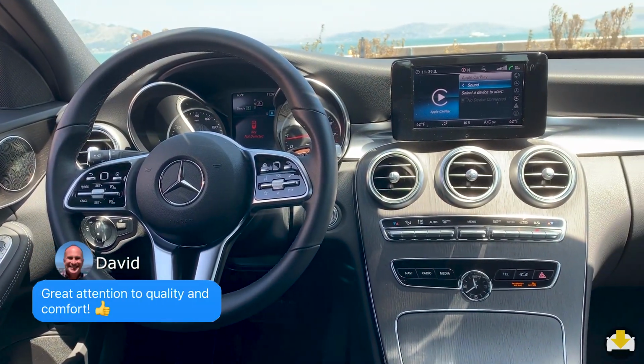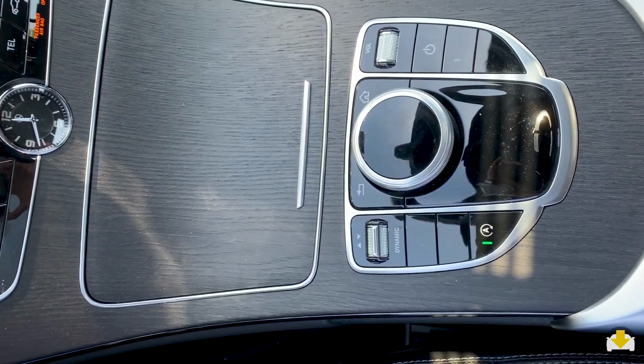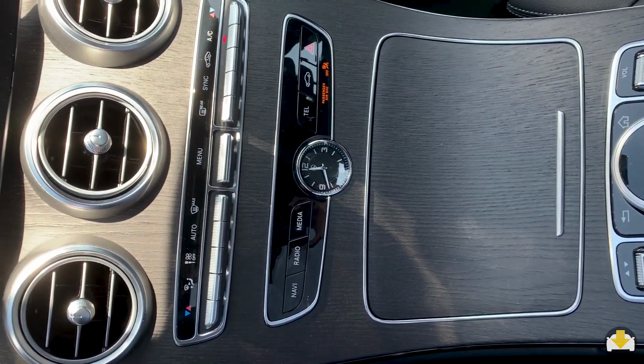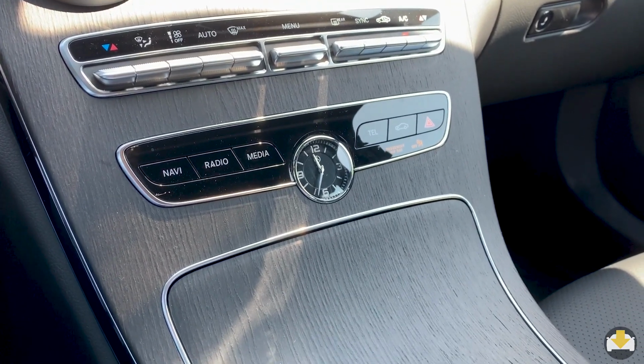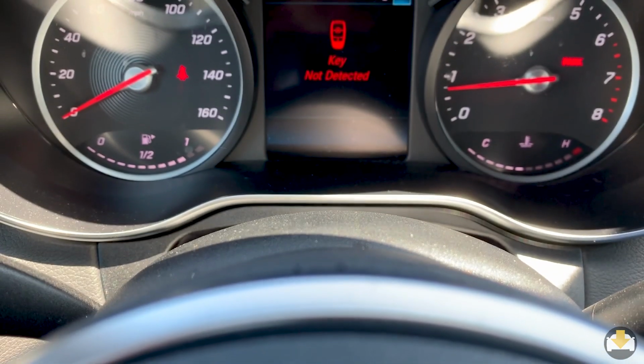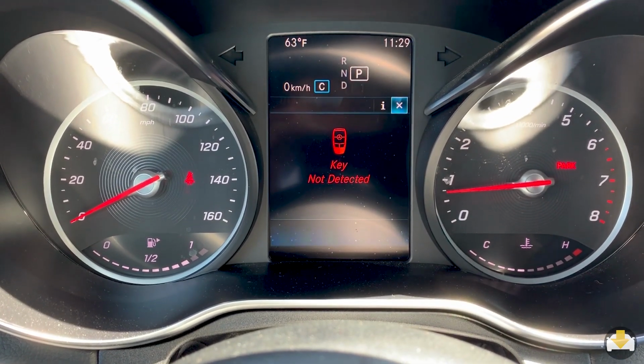The cabin is full of the luxury and richness you'd expect in a Mercedes. I like that Mercedes now also offers a natural grain wood finish. It's a more contemporary look compared to the glossy woods you typically see. The analog instrument cluster is standard and a digital one is optional.